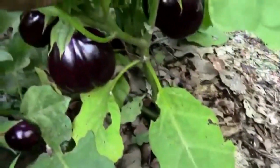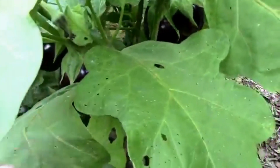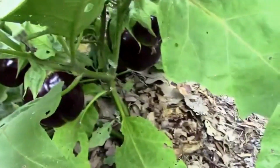Right next to those are the Aswad, A-S-W-A-D. It's loaded with fruit. These are just looking great. I've got a little bit of a spider mite problem. I've sprayed them already. I'm hoping that'll take care of it.